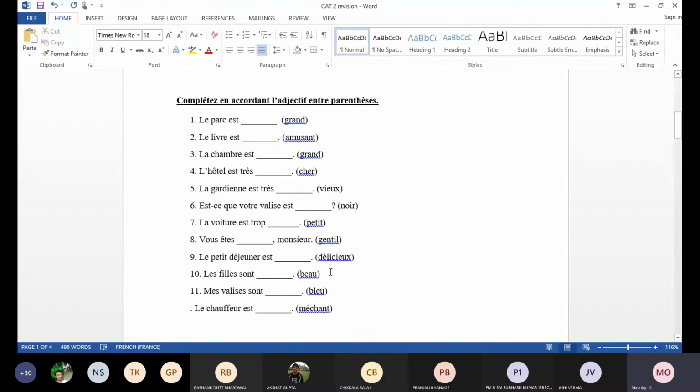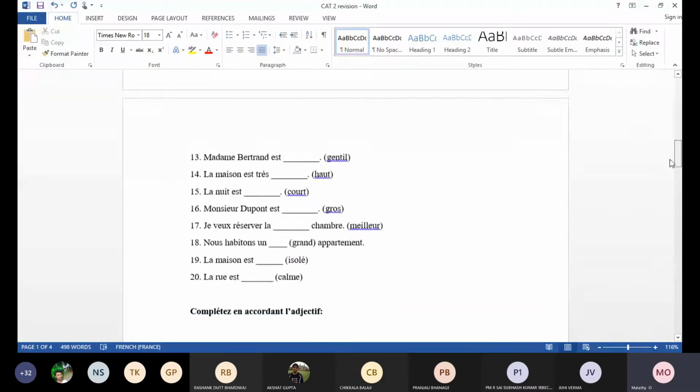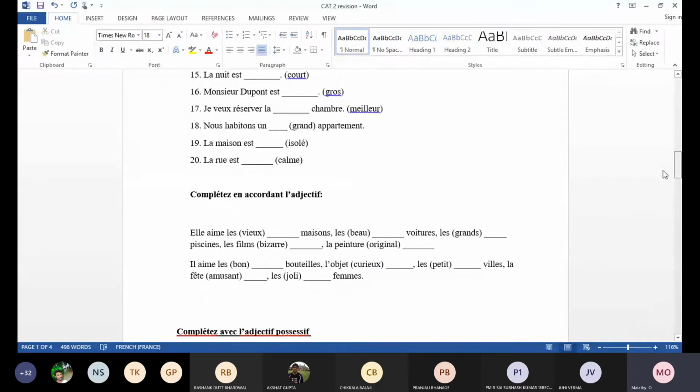Within brackets, they're all in the masculine form. By default, always the masculine form will be mentioned. You've got to make it feminine singular, feminine plural, masculine singular or masculine plural as per the need of the noun in the sentence. So I'm not going to give the answers for this. Now, as it was already discussed, let me come to the next one: compléter en accordant l'adjectif. Elle aime les maisons. This exercise is similar to the previous one. So let me give the answers for this.